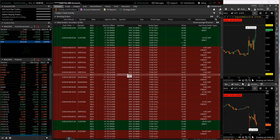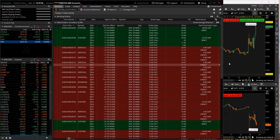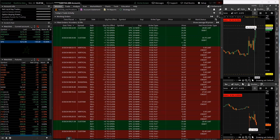SPX still moving, 52.12. VIX down to 13.35. We're about 7 points under the expected move that we had to start the day. Yeah, that's what I typically did when I wasn't trading a bot. But I'm all in, all out today.